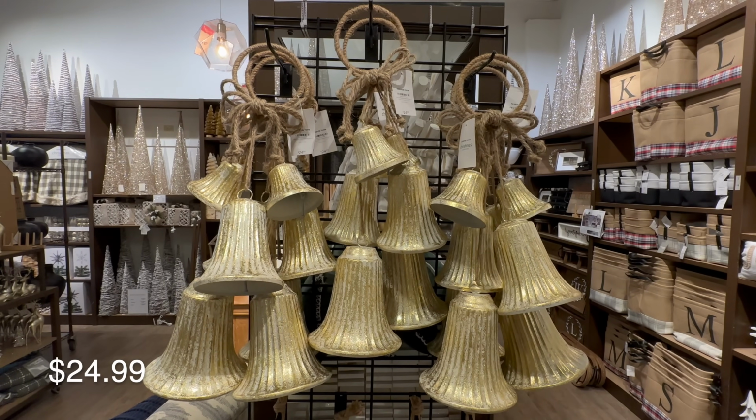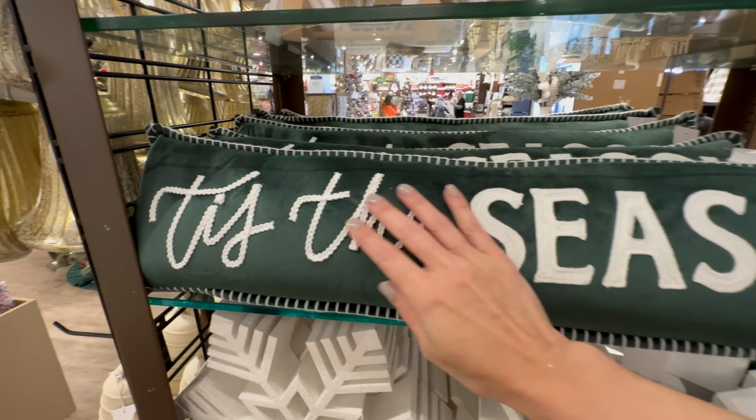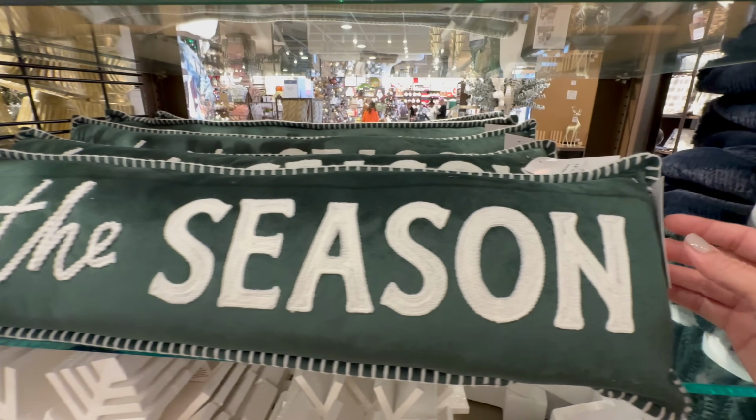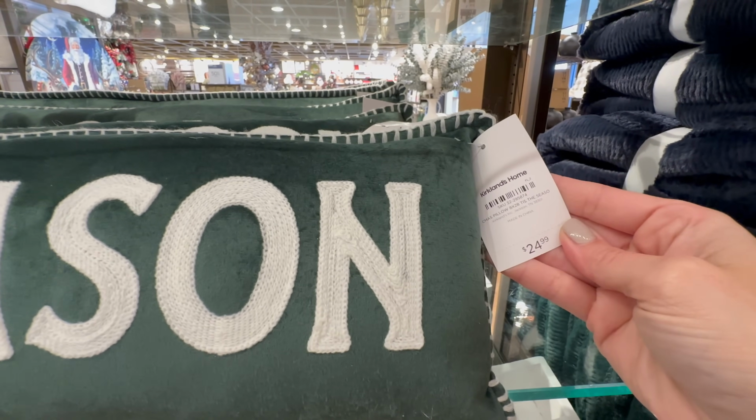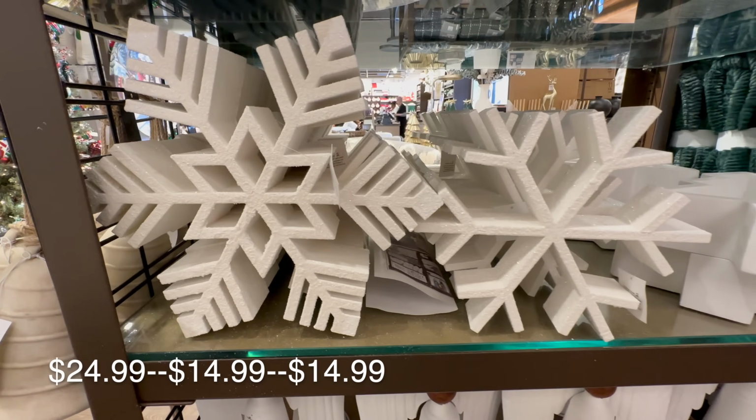Bells like these have been super popular the last couple of Christmases, and you're going to see different styles and colors in both color schemes, which will most likely go very quickly as they have in previous years.